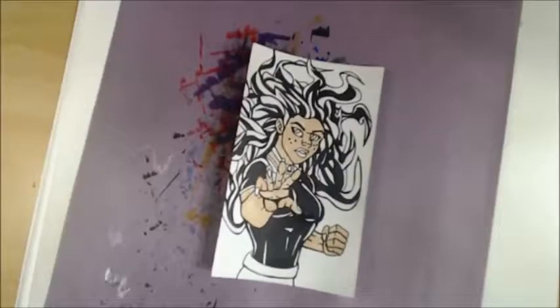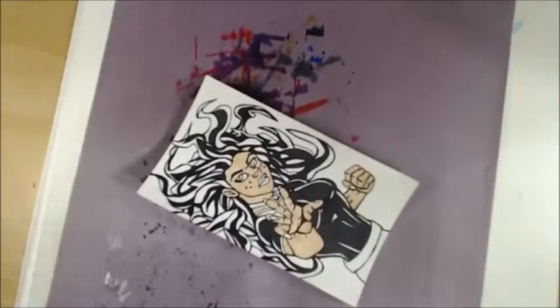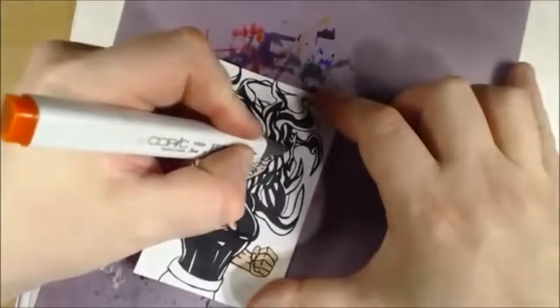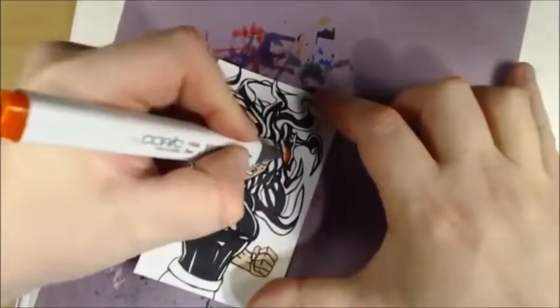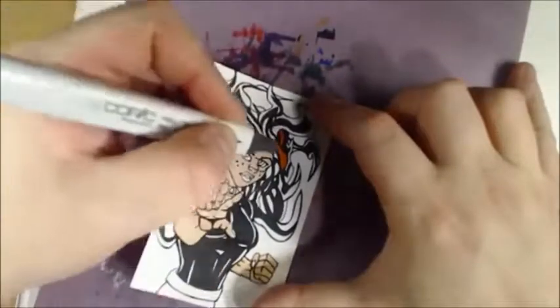Now, on her hair, pretty much the same thing is going to happen here. We're going to take a YR09, which is the closest thing to the orange that's in her hair that I could get a hold of, in a marker.